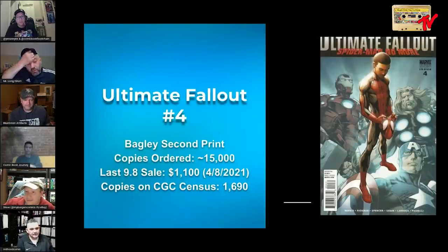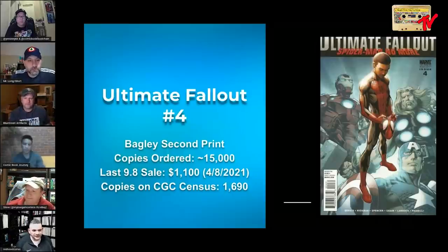Yeah. Conservatively, I see this book trading neck and neck, if not maybe above the first print. You can argue very convincingly that this is his first cover appearance as well, right? You can't see his face on the first one. Who is that guy in the shadows? I never thought about it that way. That's a great point.